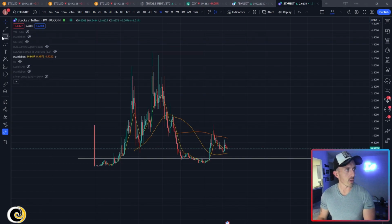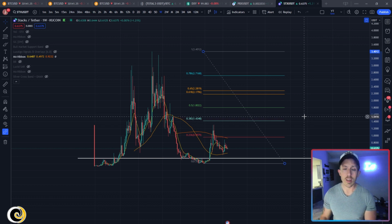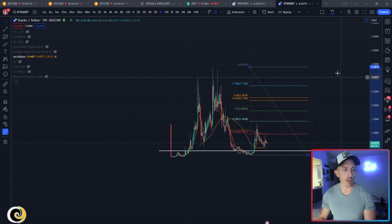So let's go ahead and pull out a reverse fib here to see what we're looking at for potential next bull run, which I do think this is a strong contender in the next bull run, as are all of the tokens that I'm putting in this kind of series as far as why you should consider putting these in your altcoin bag. So back to all-time high, you see all-time highs there at $3.40.